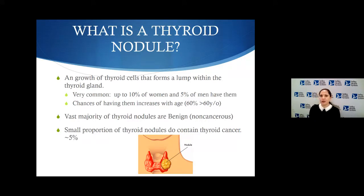So, what are thyroid nodules? Well, they're growth of thyroid cells that just go a little bit out of control sometimes, and they form a lump within the gland. It's a very common misconception to think that the nodules hang off the gland, but the nodules are actually inside the gland. They're extremely common. Up to 10% of women and 5% of men have them, and as we get older, the chances of having nodules go up. My rule of thumb is you get a 60% chance of having thyroid nodules by the age of 60 in women, okay? The good news is the vast majority, like 95% of the nodules, are benign or non-cancerous, not malignant. And there's a very small portion, about 5%, that do have cancer in them.